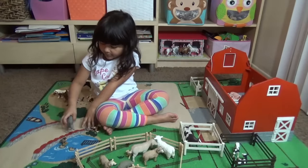Okay, you want to put the chickens, they will be wandering, so you can let them free, they will be pecking all around the farm. Oh, rooster on the roof, how cute is that? Okay. And we have a chicken that is pecking, so she's looking for the food. Can I have it? Yeah, sure. I'm gonna put it on the roof.